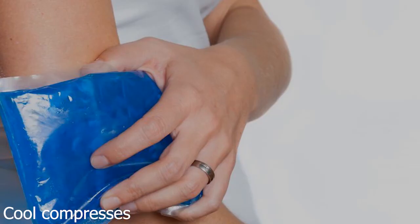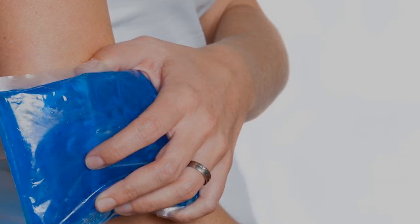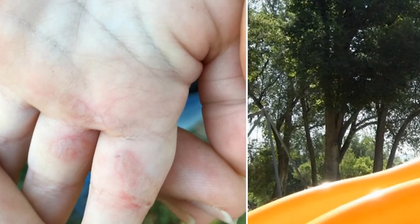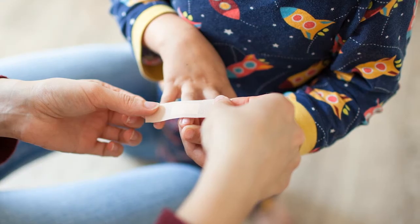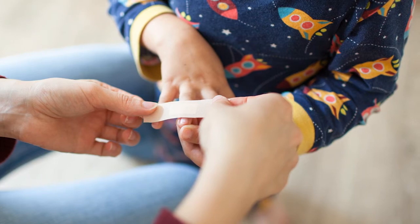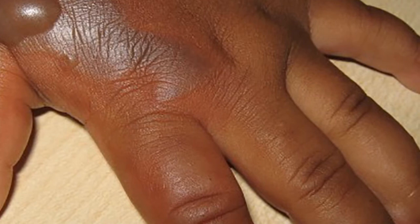Number 2. Cool compresses. A cool compress or clean wet cloth placed over the burn area helps relieve pain and swelling. You can apply the compress in 5 to 15 minute intervals. Try not to use excessively cold compresses because they may irritate the burn more.